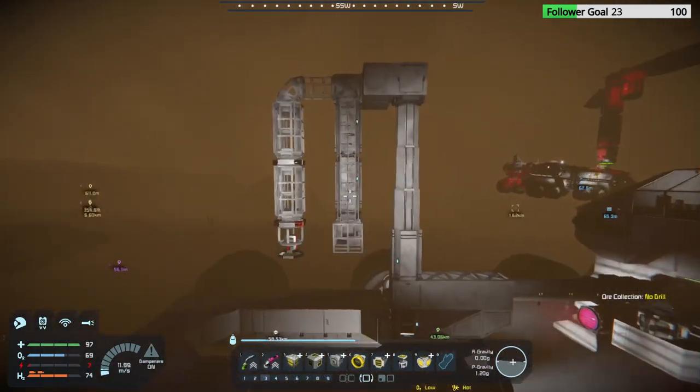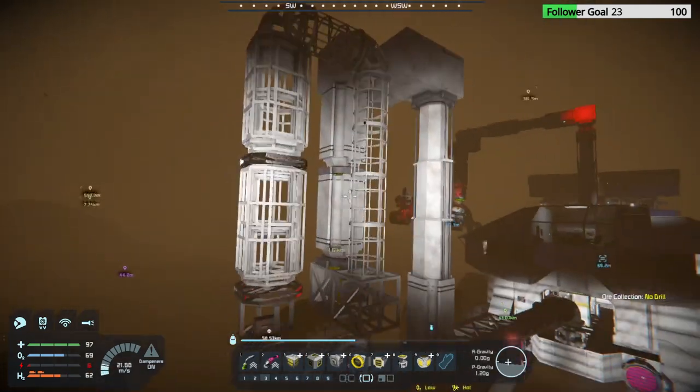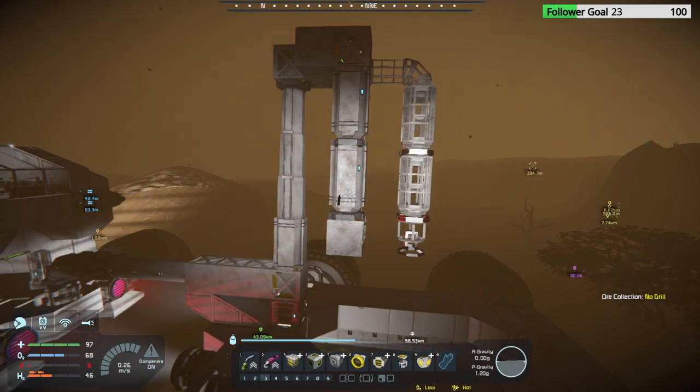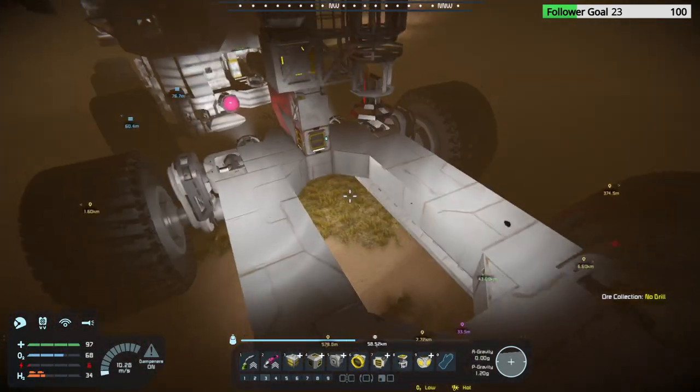Yeah, that looks a little bit better. And I still have four downwards extensions, which I think will be good. I think I can make this a little bit cleaner for sure, but I'm gonna just go with this for now.